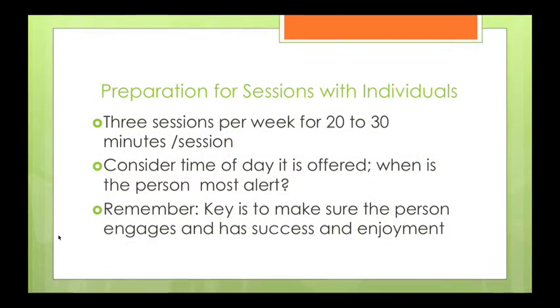Okay, so preparing for sessions with individuals. They advise 3 sessions a week, 20 to 30 minutes per session. If that's not going to work out, if there's a week where it's very busy, or the person is just sick or not feeling like it, then that's not a prescription again. But we like to try to get in 3 sessions a week if that's possible.